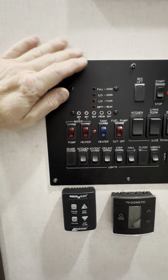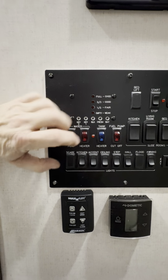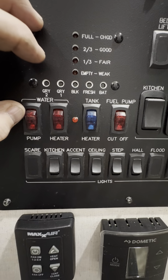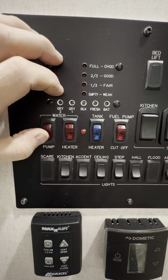That's anytime you want to pump water out of the freshwater tank, the water you take with you on a trip, you do have to have that on. There's a switch for the water heater. That is for the actual propane side of the water heater. Again, remember the electric side is controlled from the switch on the water heater outside.